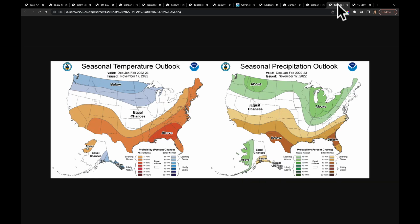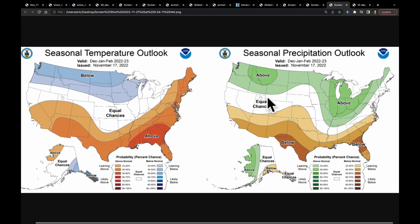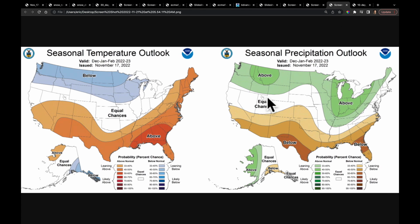NOAA also released its latest outlook for winter, and I put this in today's report, and we're going to talk about this quite a bit in tonight's in-depth report as to what we could be expecting in terms of temperature volatility and where I think the best moisture return is going to be. So we're going to continue that discussion from last Friday.